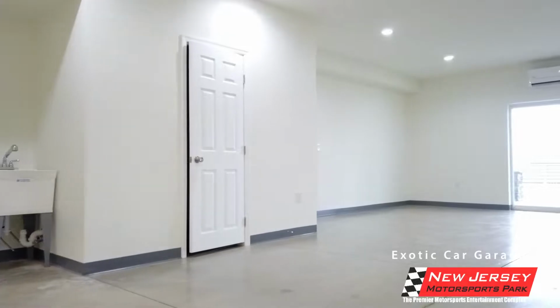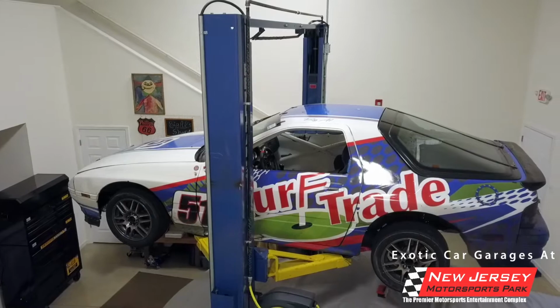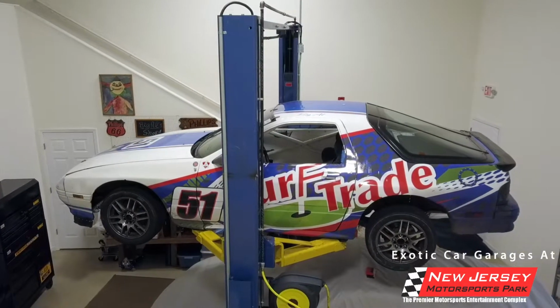Depending on the size of the garage, a total of 6 to 8 cars and a lift fit nicely with the 18-foot ceiling height and 14-foot garage doors.